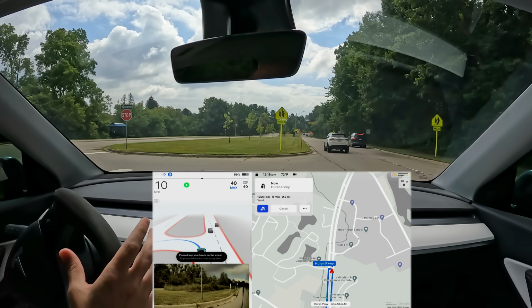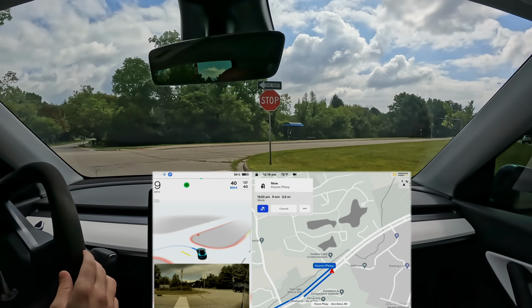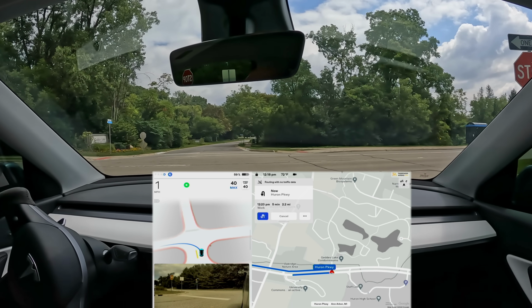Just wanted to do a downtown drive in Ann Arbor, but I started off here wanting to show you a Michigan left, which is very similar to a U-turn, and then I was talking too much and it was going to make the video too long, so I'm cutting my intro a little shorter.